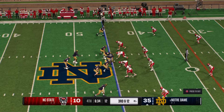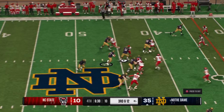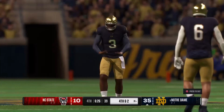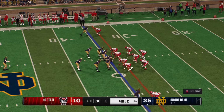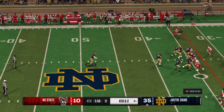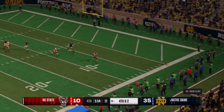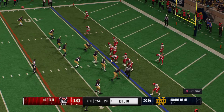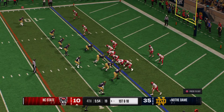A 3rd and long coming up here. From the gun, they'll try to impose their running game. And he's not going to get there. The defense stands tall and makes the stop. The Irish send out the punt unit. They've been busy out there to punt for the 5th time today. How about this? It's out of bounds inside the 10, and they're going to mark it right around the 5-yard line. What a great job there.